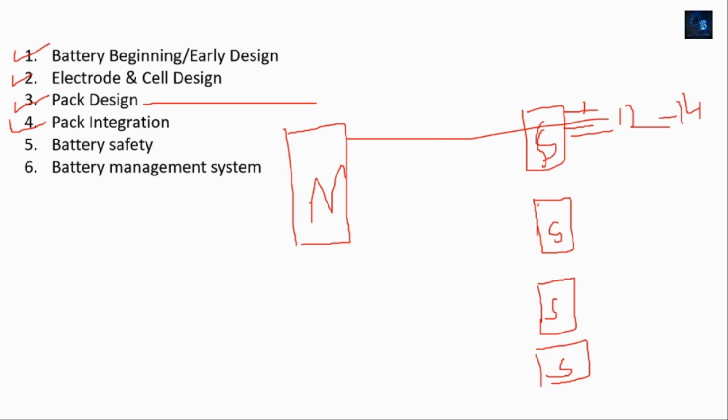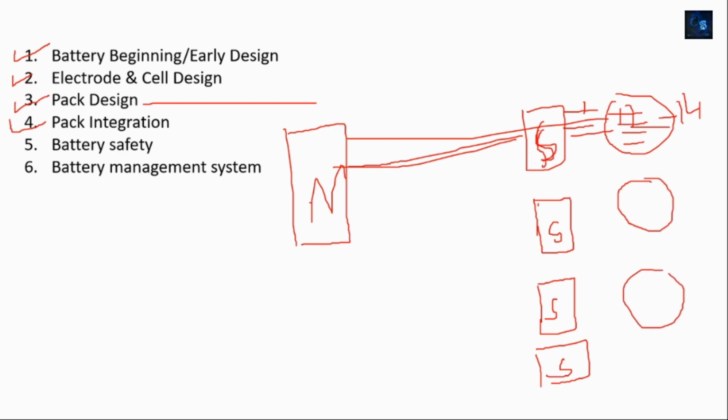The slave's function is to monitor the voltage, temperature, and current of the cells. Then it will also do cell balancing. Mostly nowadays, passive cell balancing is very popular. Then the slave will transfer this data to the master controller. In the fourth step, make sure that these slaves are connected properly with these 14 cells, and there must be proper insulation between these 14 and these 14 cells. Also check whether the controller is monitoring the parameters properly or not. Proper monitoring is required so that you can do proper cell balancing, protection, and other things.